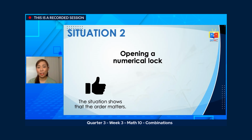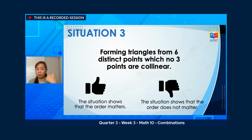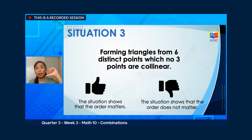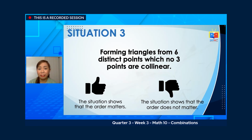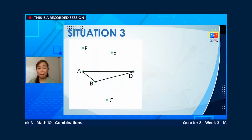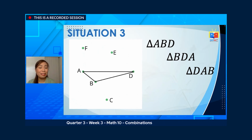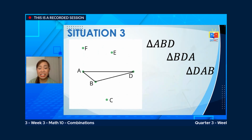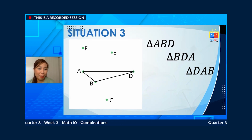Let's try situation number 3. Forming triangles from 6 distinct points in which no 3 points are collinear. Is it thumbs up, order matters, or thumbs down, order doesn't matter? And the correct answer is thumbs down. Order doesn't matter. Remember, in naming triangles, we just have to use 3 points. But as you can see here, triangle ABD, triangle BDA, and triangle DAB are equivalent. We just have one triangle with different names. Therefore, the order of the points does not matter.